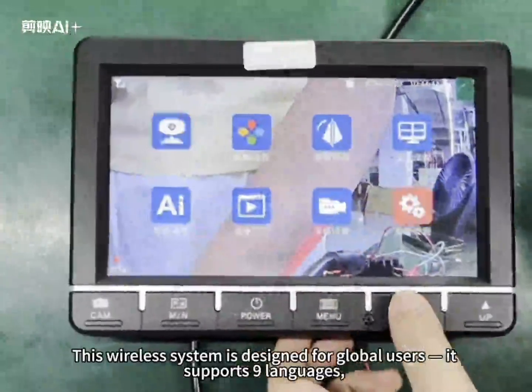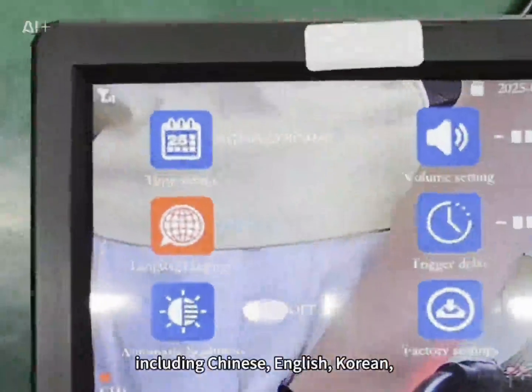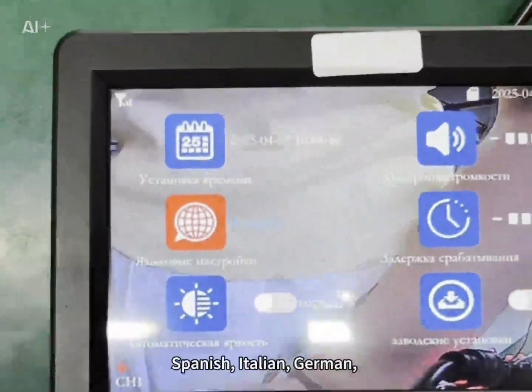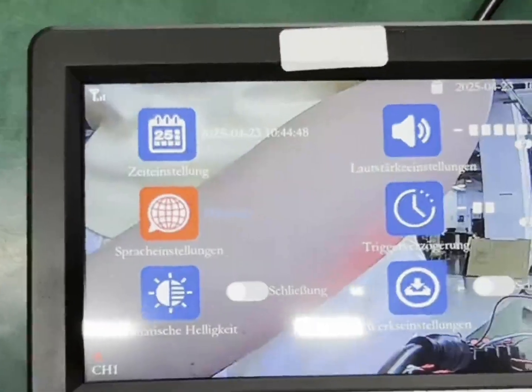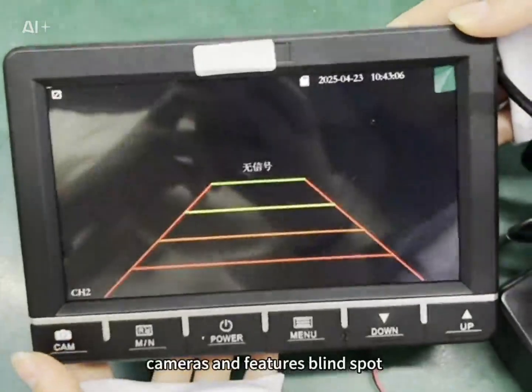This wireless system is designed for global users. It supports 9 languages, including Chinese, English, Korean, Japanese, Russian, Spanish, Italian, German, and French. It connects with up to 4 wireless cameras and features blind spot.